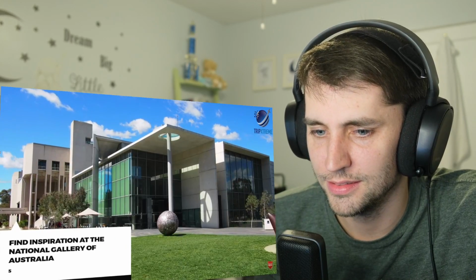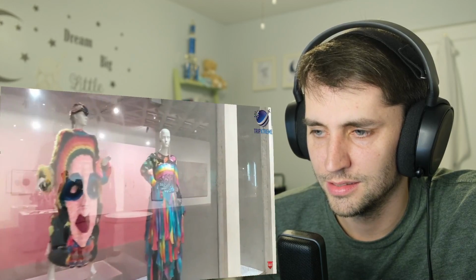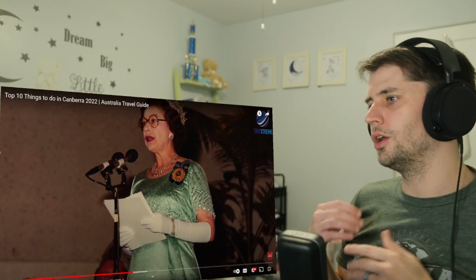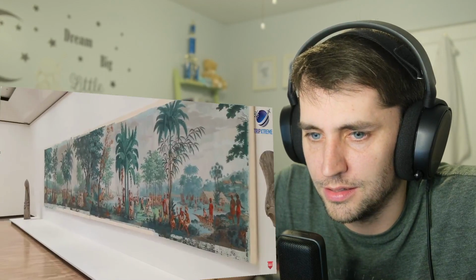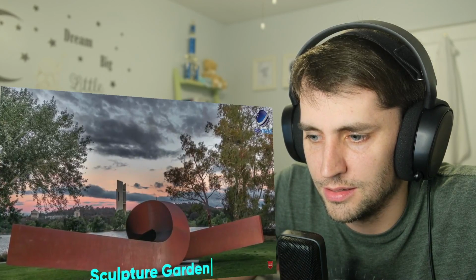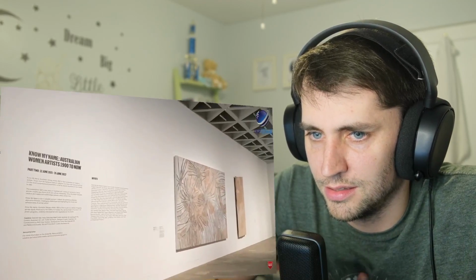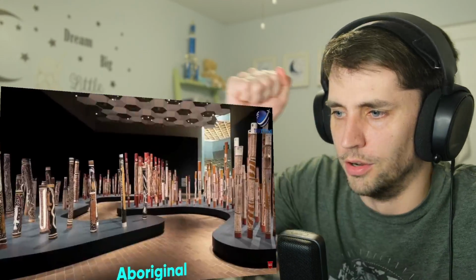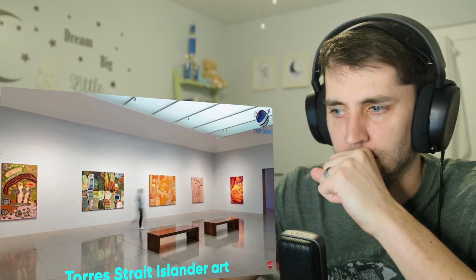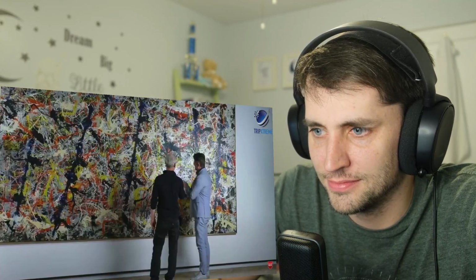At 5, find inspiration at the National Gallery of Australia. On the shores of Lake Burley Griffin, the National Gallery of Australia contains Australia's largest collection of art. The cubic concrete structure was opened by Queen Elizabeth II in October 1982 and consists of 11 main galleries on 3 levels, as well as a large sculpture garden laid out according to the 4 seasons and a fern garden. So this is really where you want to go if you want to learn about Australia, America. The purchase of the extensive collection began in 1968 and includes works from Australia, Asia, Europe, America and the Pacific, as well as the largest collection of Aboriginal and Torres Strait Islander art in the world. Among the museum's collection is Jackson Pollock's Blue Poles, purchased in 1973 and now one of the gallery's most famous paintings.